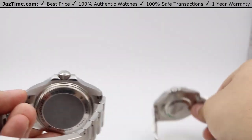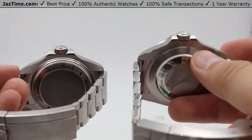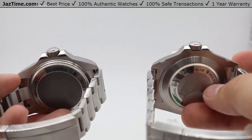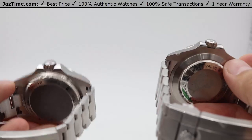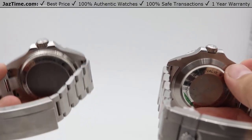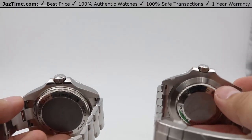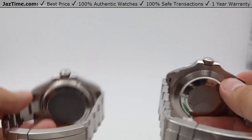So the difference between the movements now, as you can see, is that the Sea-Dweller has just a very basic Oyster case back. It doesn't have that grade 5 titanium. It is still a professional diver's watch, but not as technologically advanced as the Deepsea in terms of diving, when they're trying to achieve, obviously by the name, the deepest they can go.